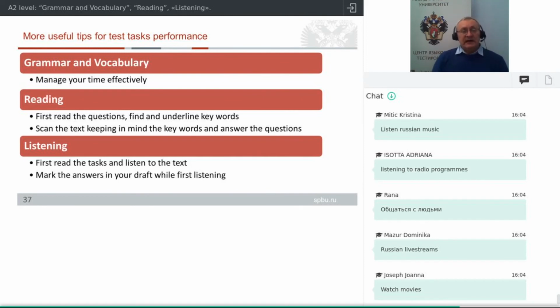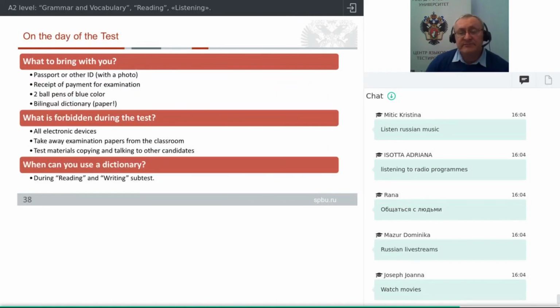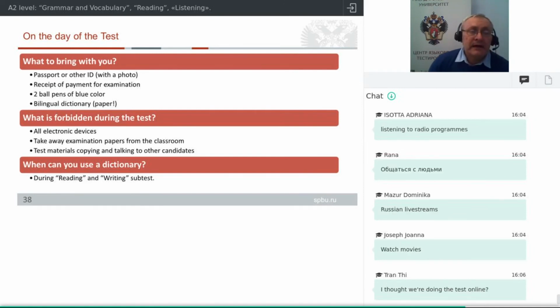And with listening, you first read the tasks. That's always important. Then you listen to the text, and only then you mark the answers in your draft while first listening. That's very simple, but very effective and practical ideas to perform your test better. And don't forget, on the day of the test, bring with you a passport or other ID with a photo, receipt of payment for examination, 2 ball pens of blue color, and bilingual dictionary paper. And these things are forbidden during the test.